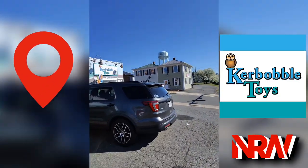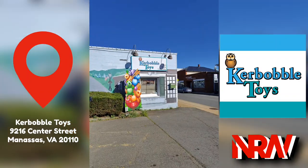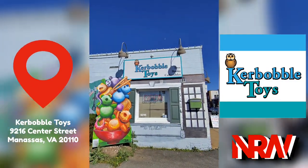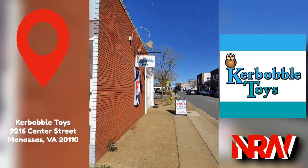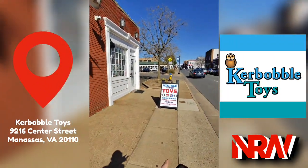Alright, y'all. We are here at Kerbobble Toys, Books, Collectibles in Manassas, Virginia. Check out the little artwork right there. Really cool. Noodles and bears. Weird combination. Anyway, I found this place while being stuck in traffic over here. And yeah, I was like, let me check this place out. And it's a nice little vintage toy shop, as you see. And there's bubbles popping off.